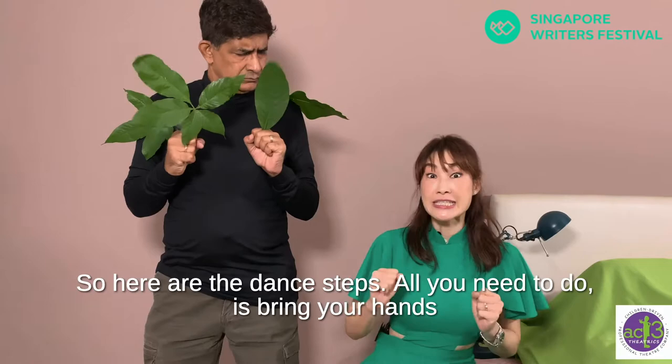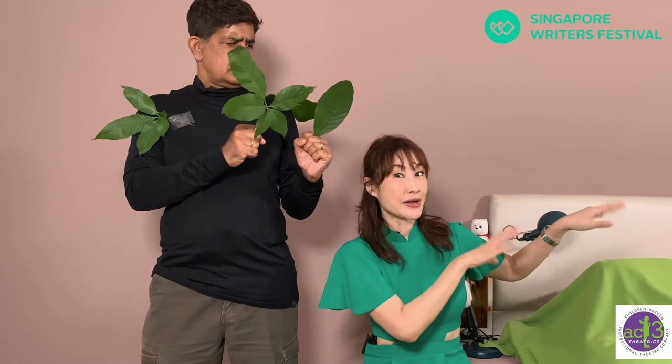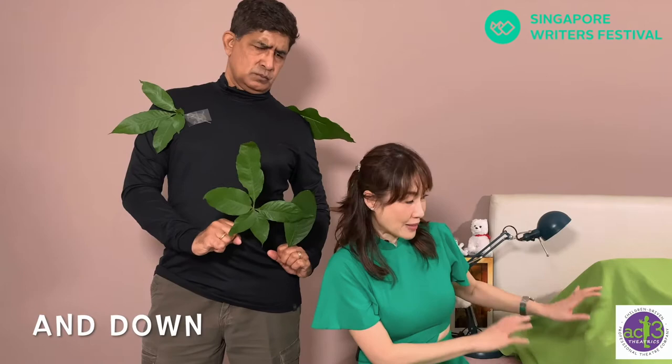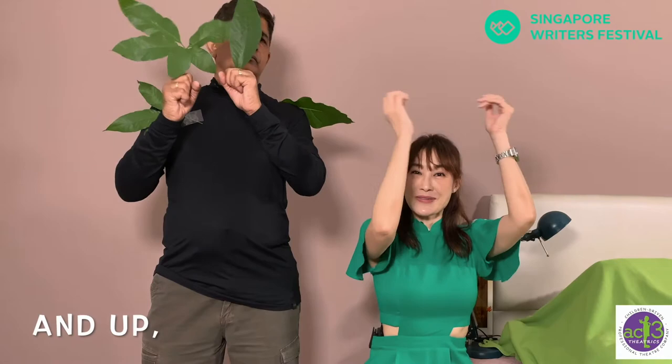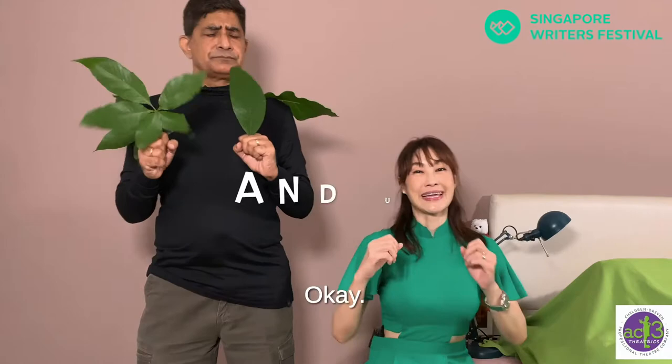Okay, so here are the dance steps. All you need to do is bring your hands above your head like this, and up and down, hands to the other side, shoulder level, not that down because we've got two more downs to go, and down, chest level, over to the other side, and down, really down, so at waist level, and up, goes up again, hands above heads, and all around. Got that? Shall we try that again? Yeah, I think so. Okay, here we go.